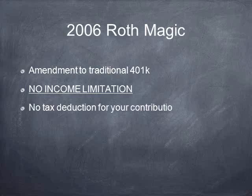Now, of course, there's no tax deduction for your contribution to the Roth. However, the power of the Roth is the fact that your contributions plus the investment profits they create will remain tax-free forever. And when you're retired, you'll have that tax-free income to tap into.